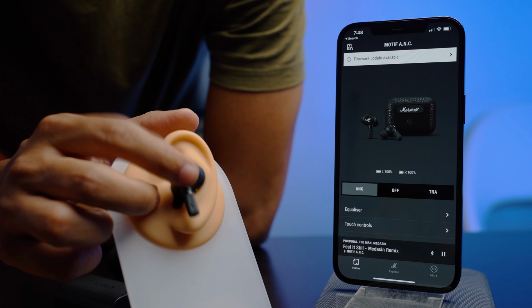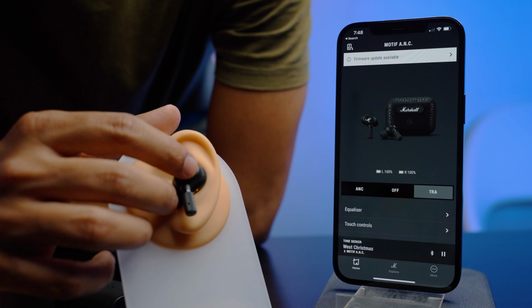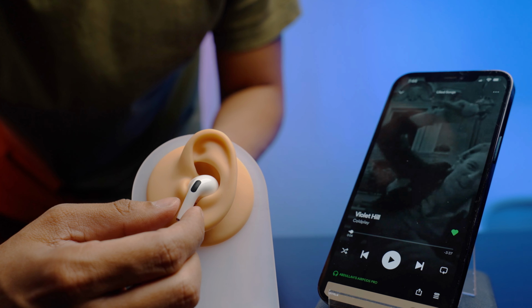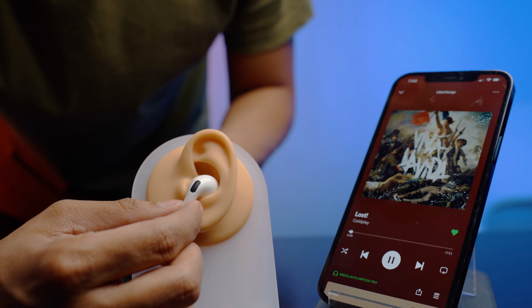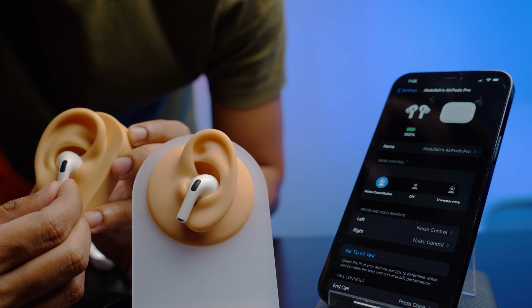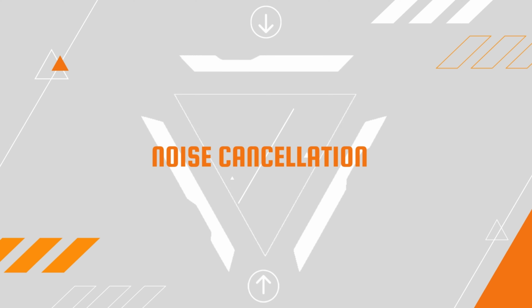And in terms of controls, the Motif ANC has touch controls for all your playback commands except for volume control, and they are very responsive, so no complaints there. But Apple has one of the best touch controls on the market right now. There is a pinch gesture to change tracks or swap between ANC modes. You can also change volume level by sliding up and down the stem. All this works very seamlessly, and they are more user-friendly than the Motif ANC.